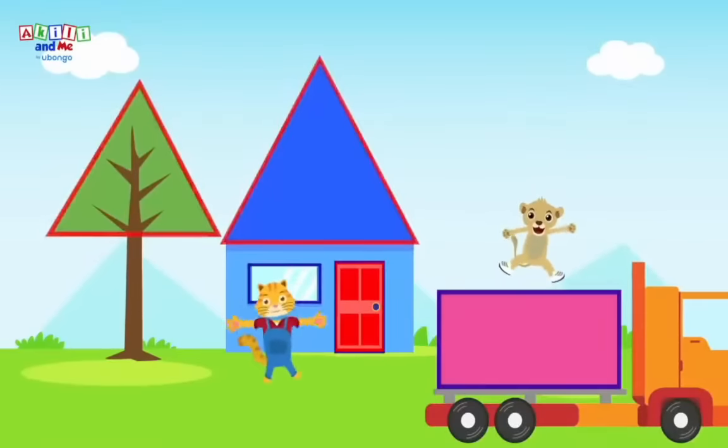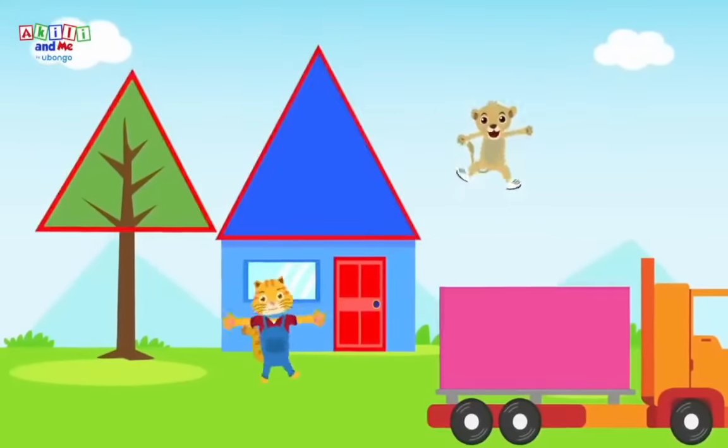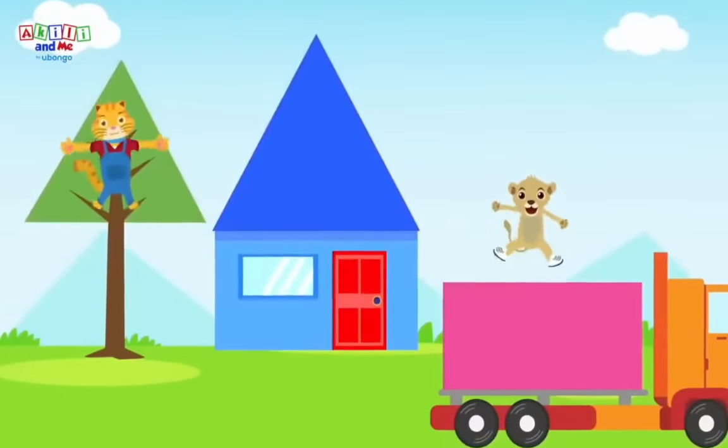Shapes, shapes, shapes, shapes are everywhere. Rectangle, triangle, rectangle, triangle. Shapes are everywhere.